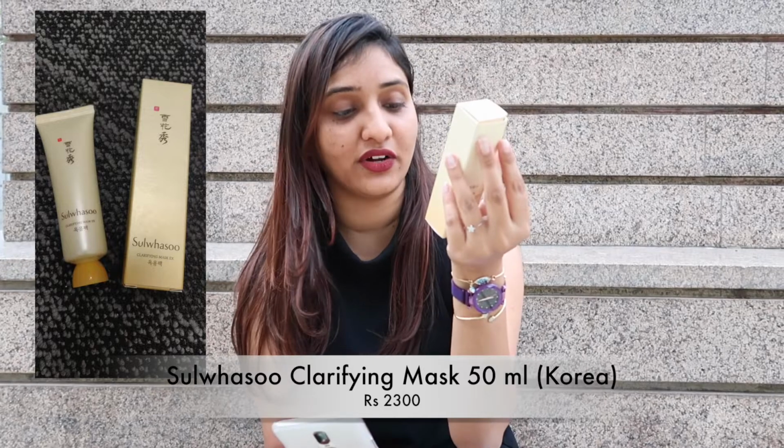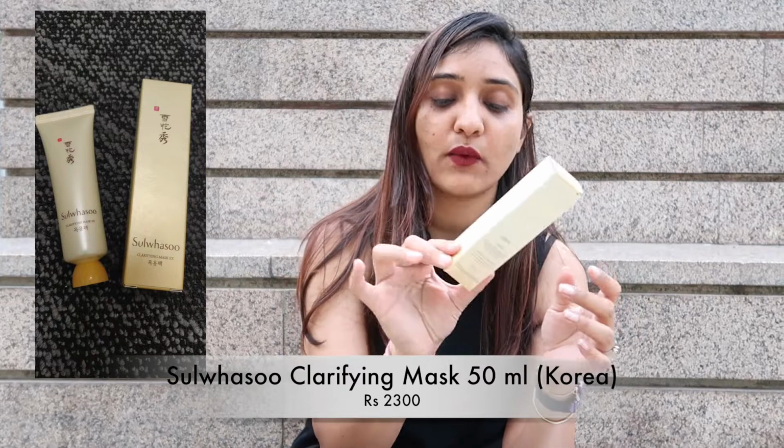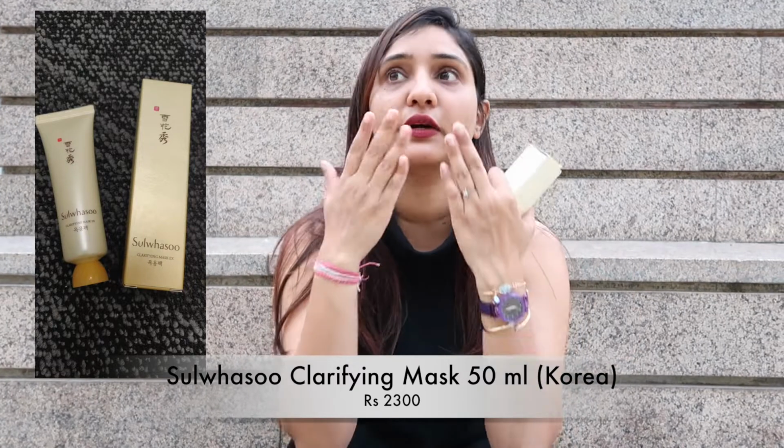Yeah, so this one is from Korea, and this is XoXo. I don't know how to pronounce it. This is a clarifying mask. Basically, just like your Ever Youth Orange Peel mask, this is a clarifying mask. You put a thick layer on your face and you wait for some time and then you remove it. So that is that. And we also get a sweet little treat. So that is everything that we received in this particular month.